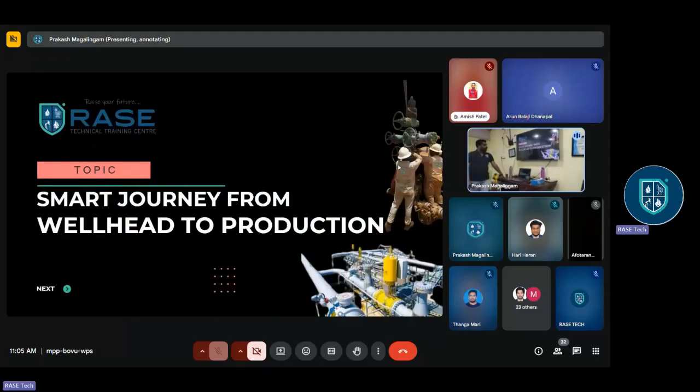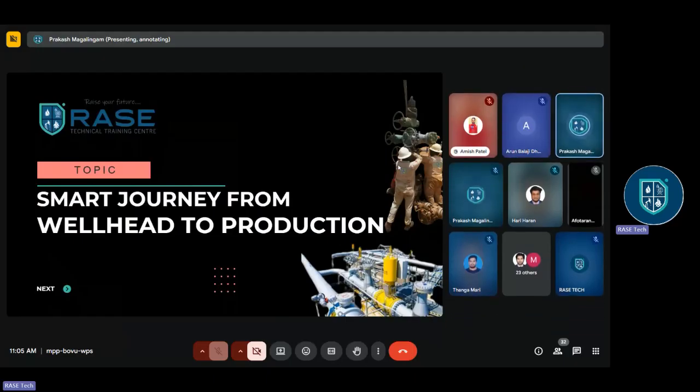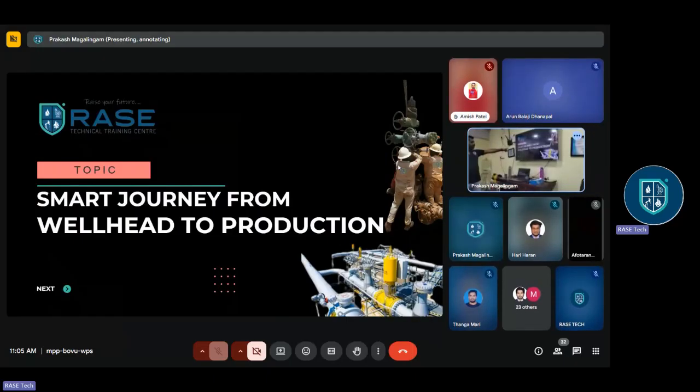So this is our topic today, the smart journey from wellhead to production. Those who understand the oil and gas sector, especially upstream operation, know the wellhead system. The wellhead system is a basic equipment for our oil and gas. If there is no wellhead, there is nothing in production, nothing in midstream, nothing in downstream. Wellhead is what produces oil. So we are discussing the smart journey from wellhead to production.